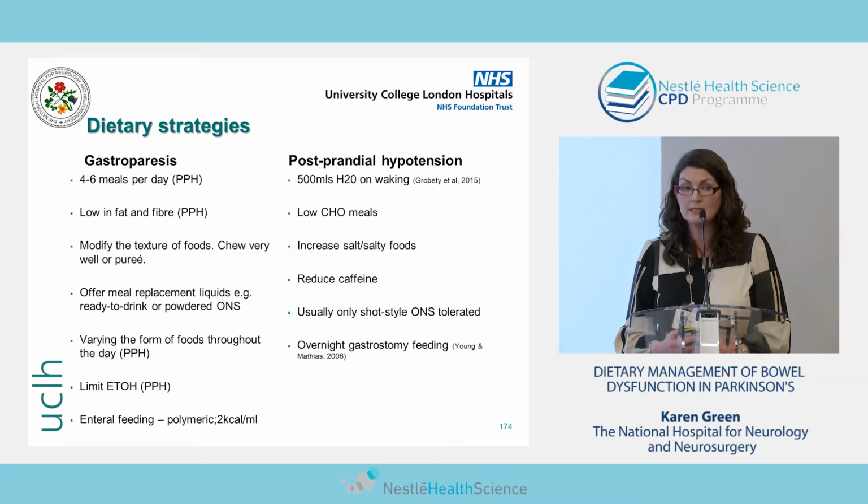Enteral feeding, if it is needed: standard polymeric feed, and we have used more recently, and in the case study as well, a 2 cal per mil feed, where you can feed a smaller volume throughout the day, each per hour throughout the day.